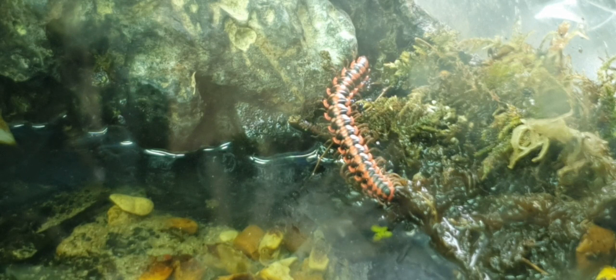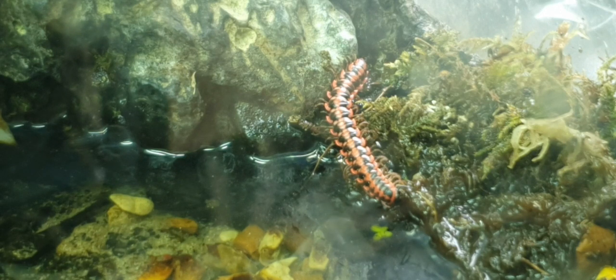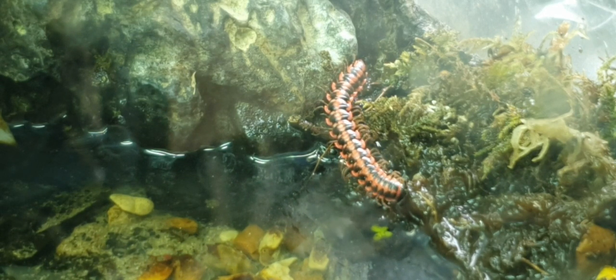This is just one of the 3 species of millipede that we house in this vivarium, but it is, like I say, the most active and most visible, being on the surface most of the time, with the other millipedes being more nocturnal.